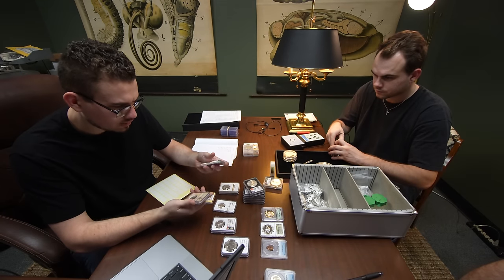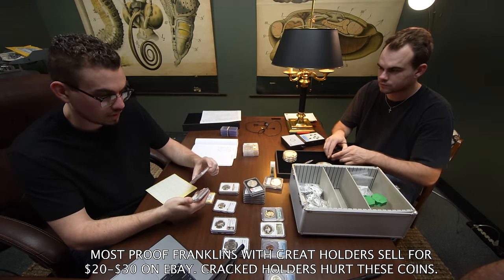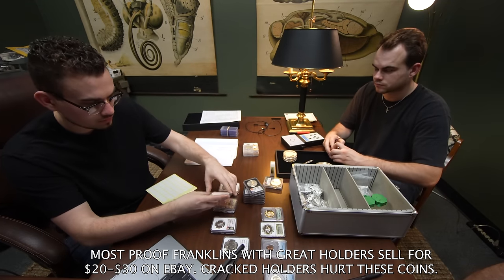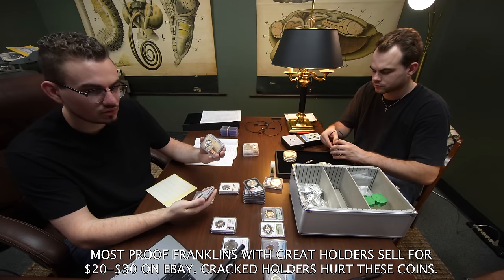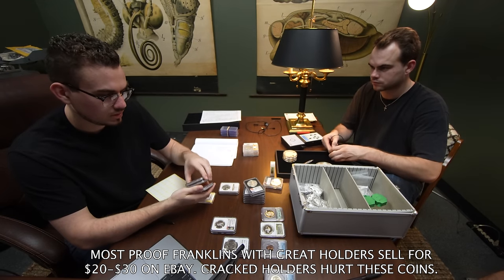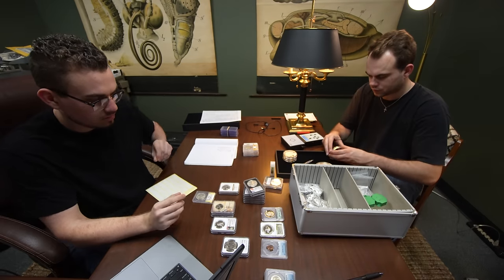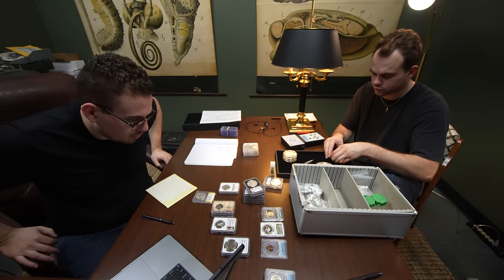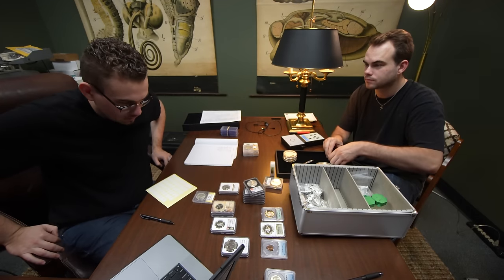Yeah, for cracked stuff like this, I basically would be at whatever I'm buying kind of 90% at. Because if the holder's cracked, then the person would either have to reholder it, which takes away from that, or that's where I'd have to be on some of those. Or they'll sit for a very long time. Yeah, we probably have two double row boxes of Franklins at the house for that type of stuff.